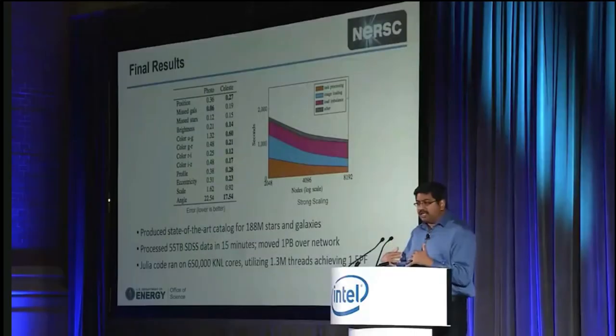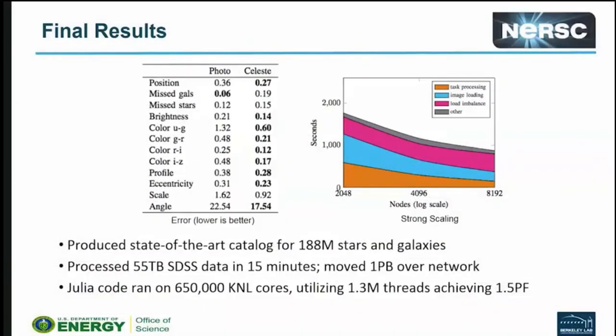And the catalog that we ended up with has state-of-the-art point estimates, as well as uncertainty estimates for 188 million different stars and galaxies. From a CS perspective, what was really quite impressive was that the Julia code was running on 650,000 KNL cores, utilizing 1.3 million threads. And this is the first Julia app that could exceed a petaflop of performance.